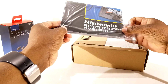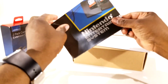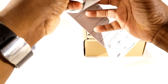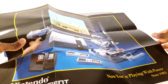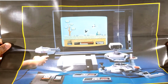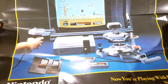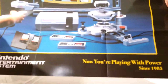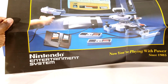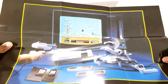Oh my God, look, you got this right here. The Nintendo poster, like the one you got back in the day in the box. Oh my God, look at this, man. This is good stuff. Rob the Robot, the Nintendo Zapper, classic Zenith. That looks like a Zenith TV. Oh my God, man, listen, this brings back memories. I think I might hang this in my basement. Like, now you're playing with power. Nintendo Entertainment System. This brings back memories for me of a good, simple, fun time.